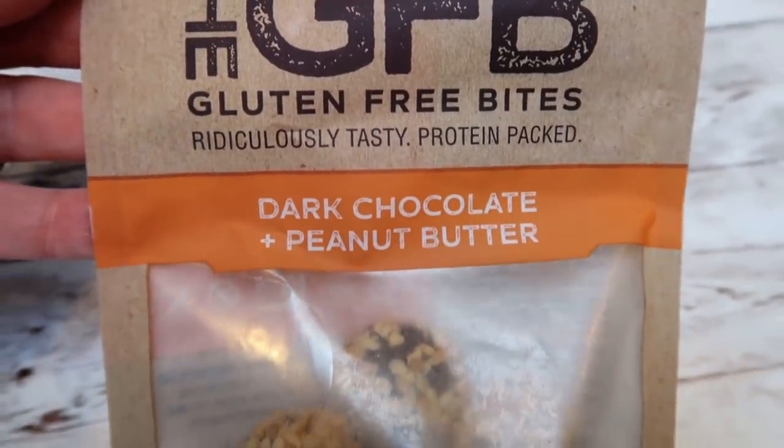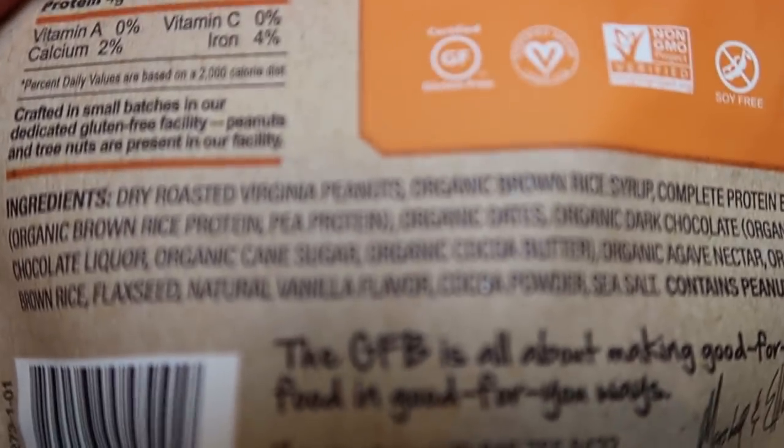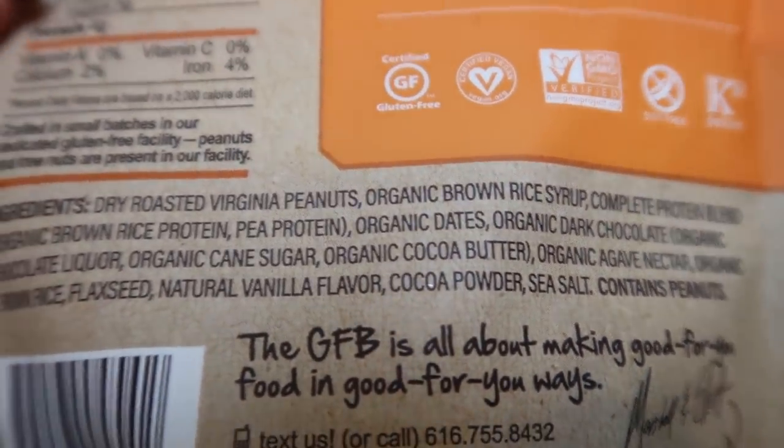Also, these bites are really, really good. They're really, really expensive, but they're really, really good. You can have two of them for 3 smart points and they have fantastic ingredients as well. I found these at my local Fred Meyer or Kroger store, but I've also seen these at Walmart.